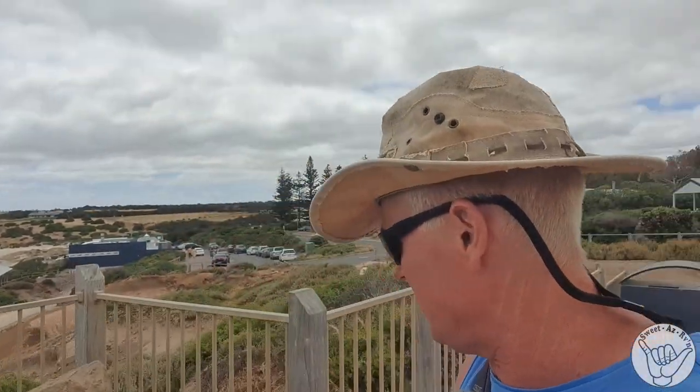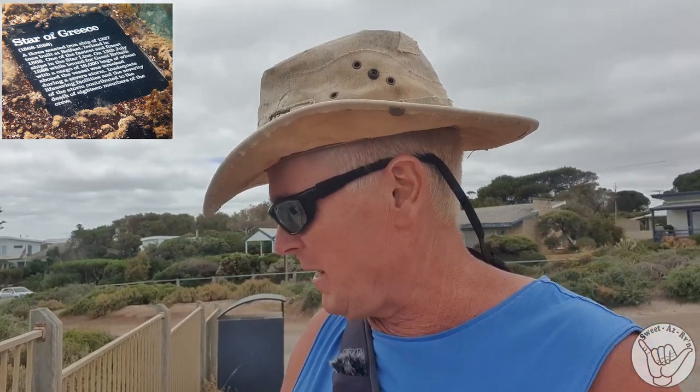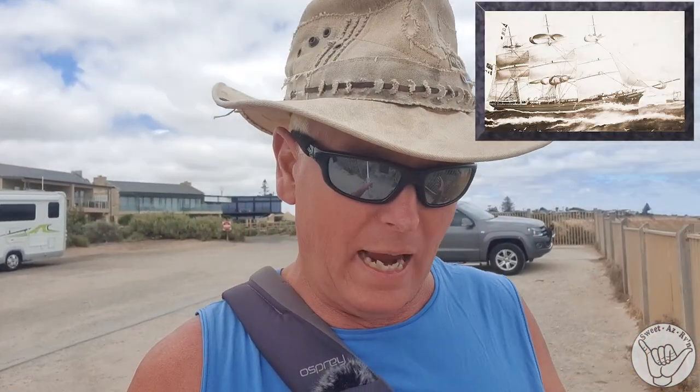So this is a nice little stretch of water here. Now down here we've got a plaque for the Star of Greece. The plaque is dedicated in memory of the crew that lost their lives during the wrecking of the three-masted iron sailing ship, the Star of Greece, during a violent storm on the 13th of July 1888. The shipwreck is located 1 kilometre north of this point. So there you go, the Star of Greece.